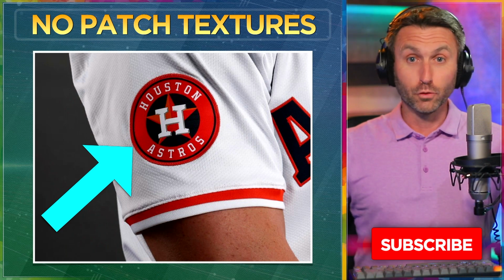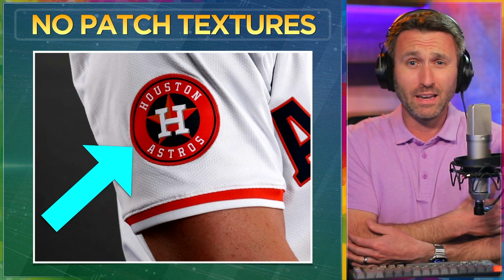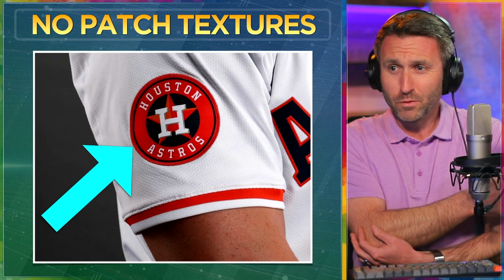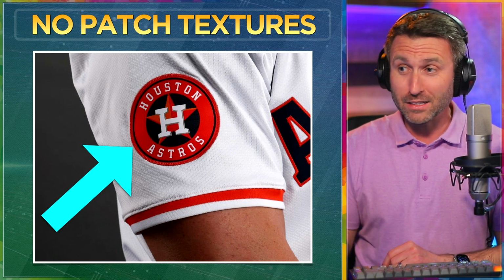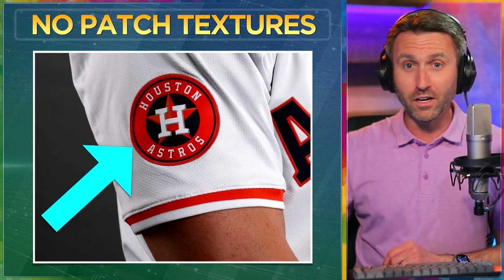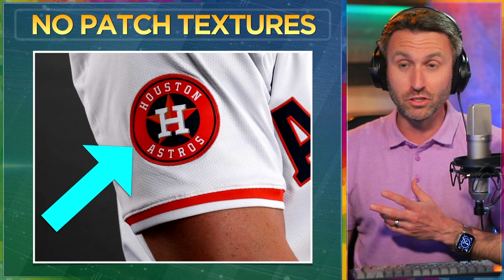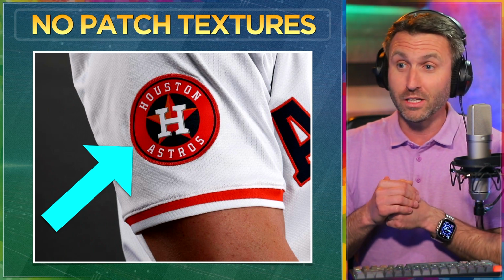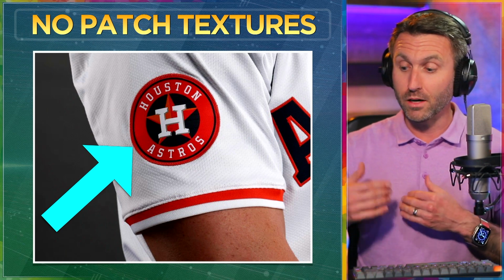Now, if we're really into the design of this and we're trying to make the jersey more breathable, does the patch make it heavier? Does the patch make it harder to breathe through that one little 2.5-inch diameter circle? Does that really have an effect? Or is that a cost-cutting maneuver in the manufacturing of these jerseys? So there's no patch textures anywhere you go. This is on the Astros jersey. This is on some of the other jerseys that I saw firsthand. From afar, you may not notice it, but up close, I think you'll definitely notice it.